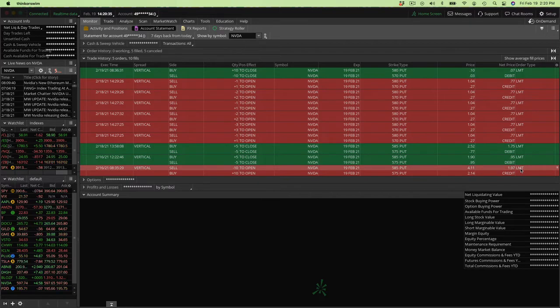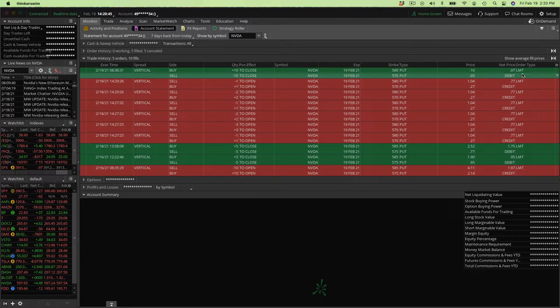And that turns this whole network of trades, the original trade, the partial close, the second partial close, and the adjustment, into a really, really strong, very profitable trade. So doing adjustments like these is really, really powerful. They can turn losing trades potentially into winning trades, and they can turn mediocre trades potentially into really great trades.